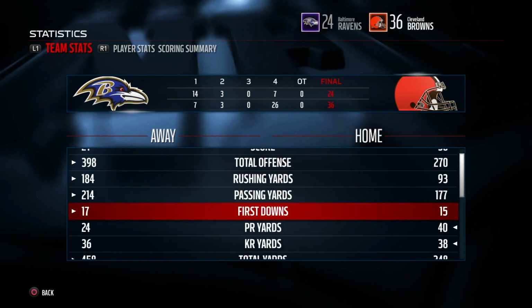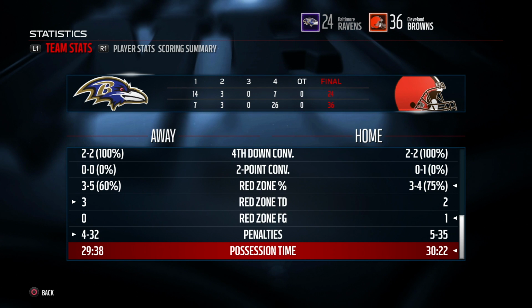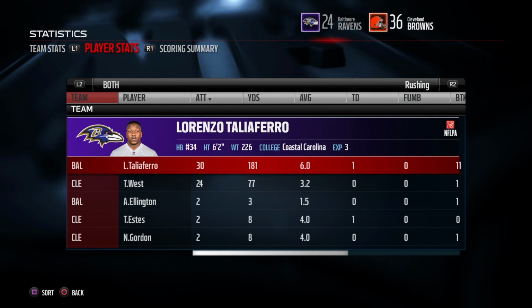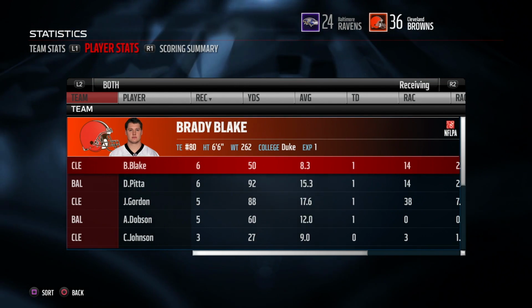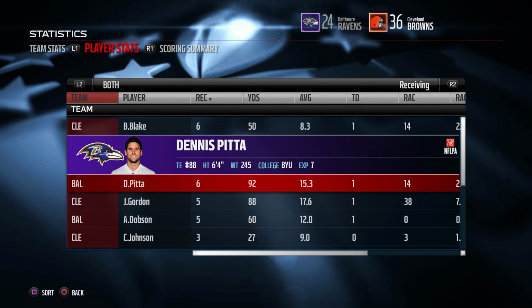So the Browns get the victory on the heels of a 26-point fourth quarter and win 36-24. Flacco with 5 interceptions. Neil Gordon 2 touchdowns and 1 interception. Our defense lets Taliaferro run all over us for 181, though most of that in the first half. Brady Blake 6 more catches today, 50 yards and a touchdown.